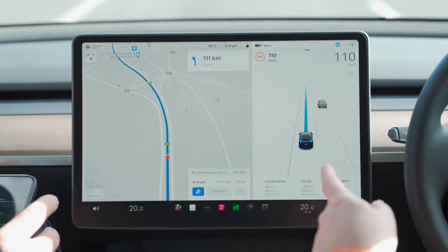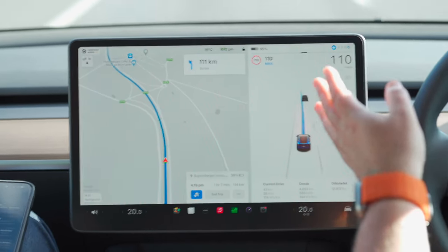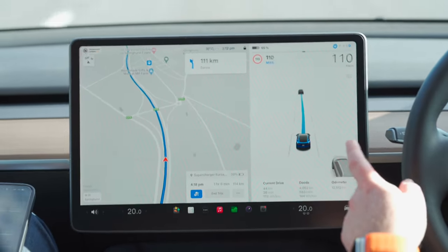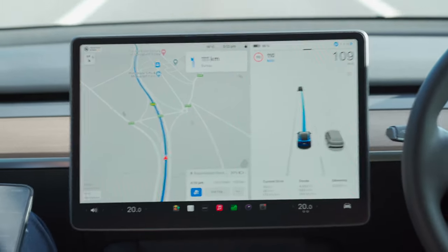I still need to work out whether, when you've overtaken and it's time to get across, I just indicate and then it does it. The way I've got it set, if I want it to change lanes, I have to indicate and then I have to touch. Okay, I didn't do anything and it just came up and warned me that that car was in my blind spot. That's pretty cool.